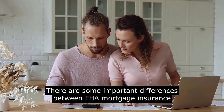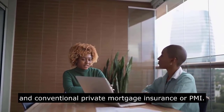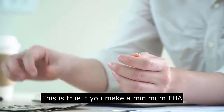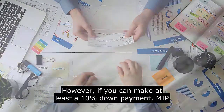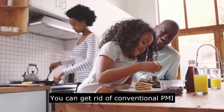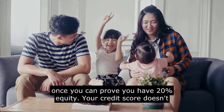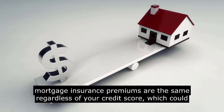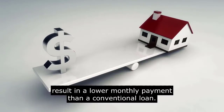There are some important differences between FHA mortgage insurance and conventional private mortgage insurance, or PMI. You'll typically pay FHA MIP for the life of your loan. This is true if you make a minimum FHA 3.5% down payment. However, if you can make at least a 10% down payment, MIP drops off after 11 years. You can get rid of conventional PMI, or private mortgage insurance, once you can prove you have 20% equity. Your credit score doesn't impact your premium. Unlike private mortgage insurance, FHA mortgage insurance premiums are the same regardless of your credit score, which could result in a lower monthly payment than a conventional loan.